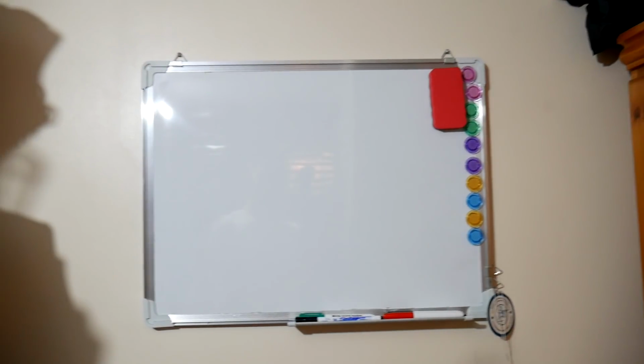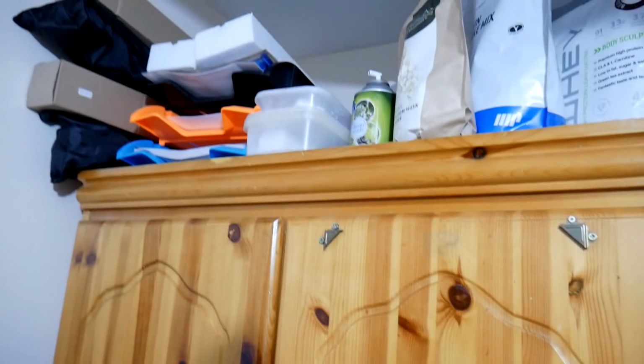But from here I have a whiteboard. Again, nothing fancy, it's just a whiteboard. It's actually really useful, and I do recommend you guys get a whiteboard. Helps me stay on track, it helps me stay focused. I can list down everything I want to know. Then from here we have my wardrobe. All my clothes are in here. There's also 2 drawers down there, as you can see.